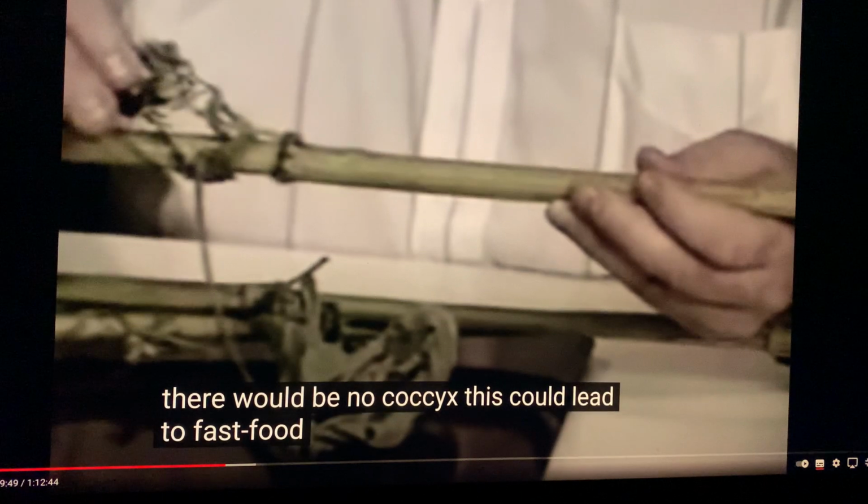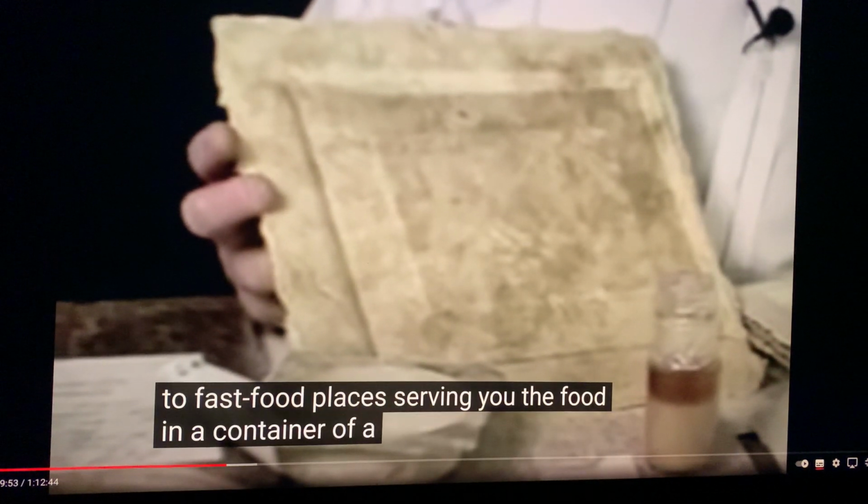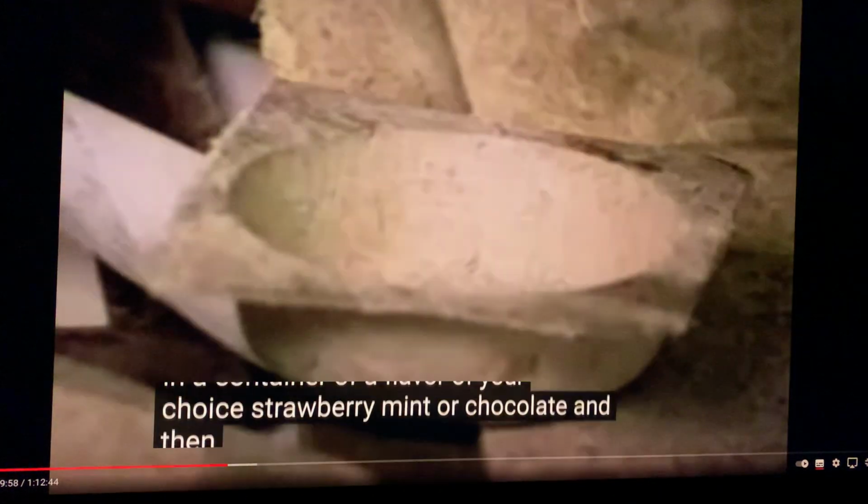This could lead to fast food places serving you the food in a container of a flavor of your choice, strawberry, mint, or chocolate, and then you eat the container as your dessert.